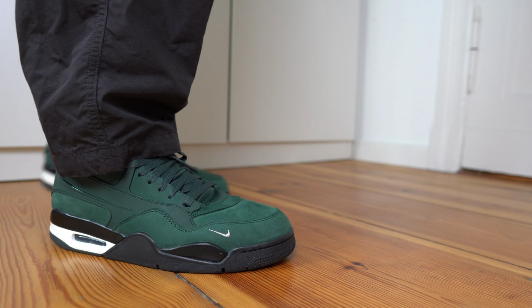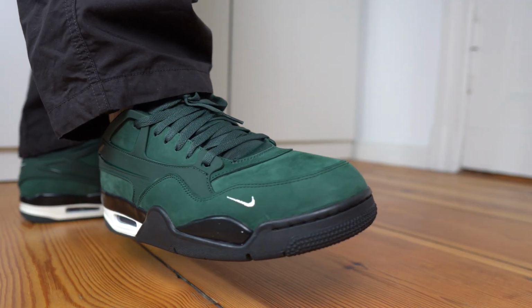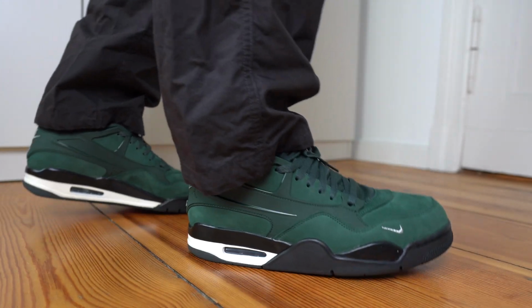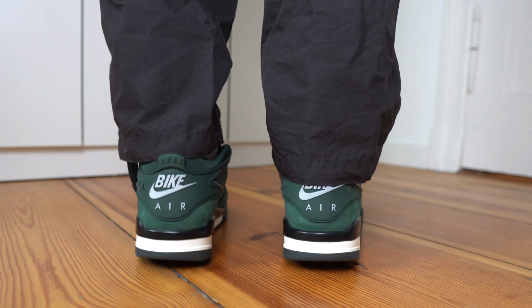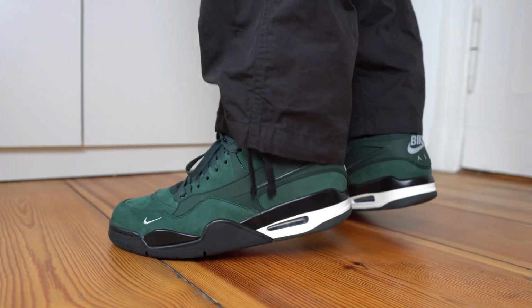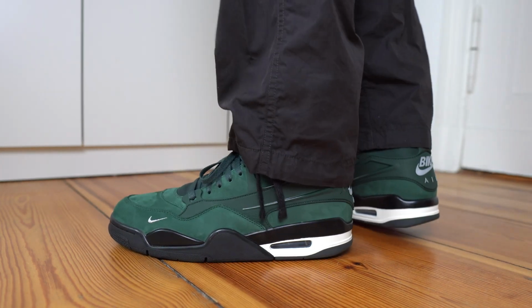I have to say, in terms of comfort, this shoe is just surprisingly super comfortable to me, way more comfy than, for example, the military 4s that dropped a few months ago, and actually I would even say more comfortable than most of the Jordan 4s I've worn before. It feels a bit more cushioned. I really like the padding on the heel as well.